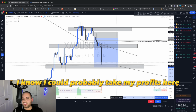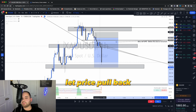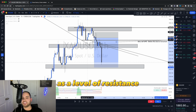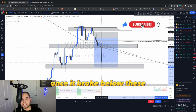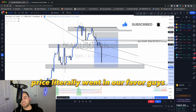And I said, guys, no, I could probably take my profits here, but I would move my stop loss to entry, let price pull back because it's going to retest this previous level support as a level of resistance, and let price run. And I knew it struggled a little bit, and that's normal. And then price melted. Once it broke below these previous highs here, price literally went in our favor, guys.